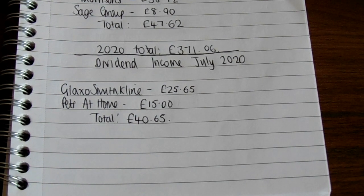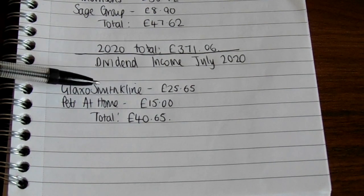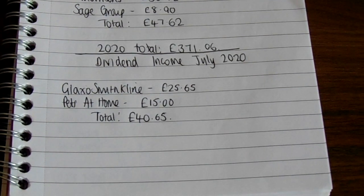It costs money to do that on the platform that I use for investments, but also I like to reinvest it into different things. So I like to reinvest it into, I don't know, other funds. So this one, for example, I wouldn't put £25 back into GlaxoSmithKline, because that wouldn't get me very much. It would cost quite a lot. And I like to add it to my savings sum and then reinvest it elsewhere.